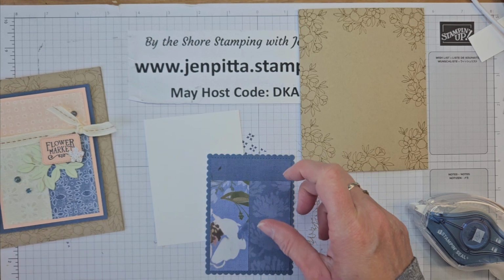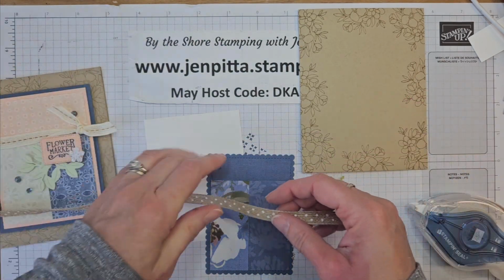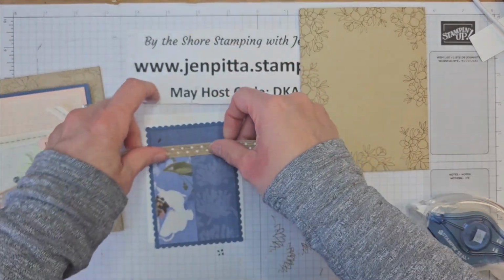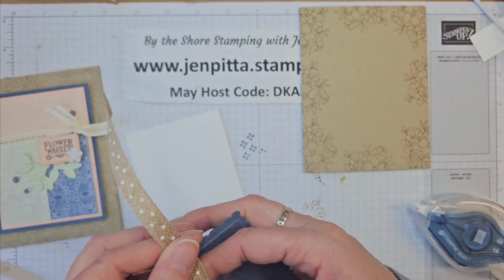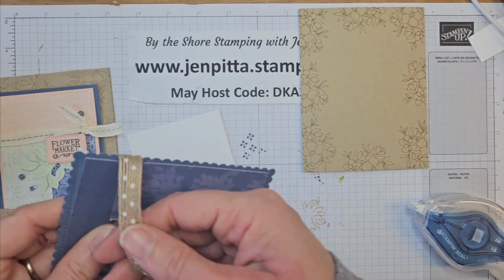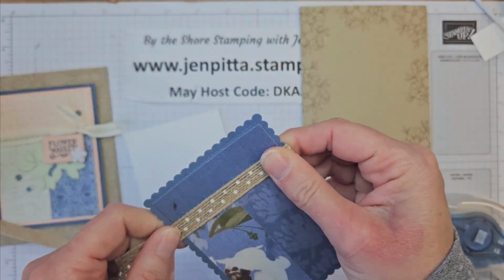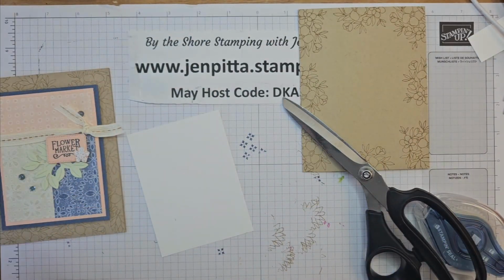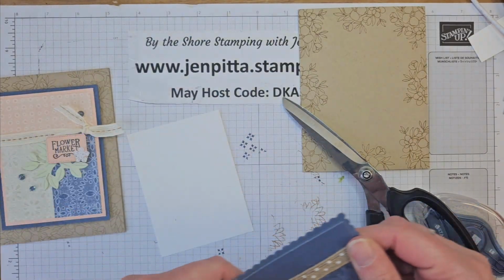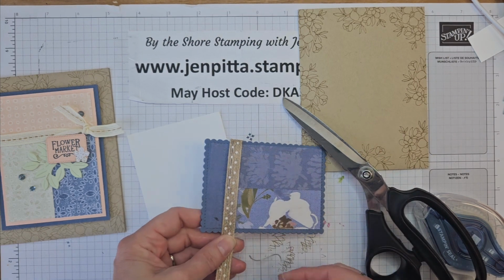All right, so then we've got that, and then I think I'm going to use the polka dot ribbon from the Latte Love collection, which is one of the online exclusives. So I think I'll do that. I'm just going to cut a little piece here. And then I probably will tie, I've got some linen thread here. Let's use that. I'm going to tie it on the side here.